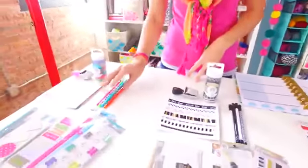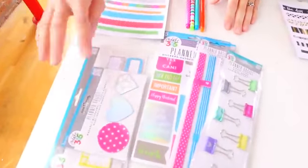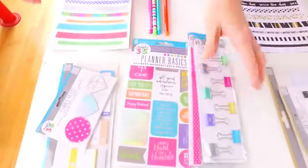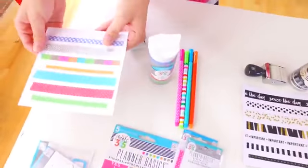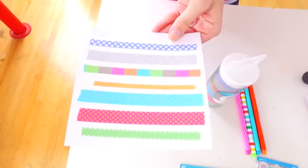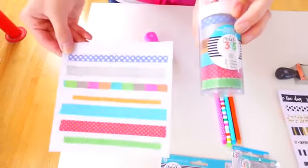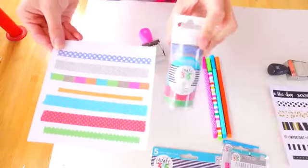I'm going to first show you the first one. This one is the neon set, and I'll show you the details of everything in these collections. First, let's start with the washi tape. Each collection has a different set of washi tape, and it coordinates with the color combinations within the collection. I put them all on a piece of paper so you can see an easier view of what the washi looks like.